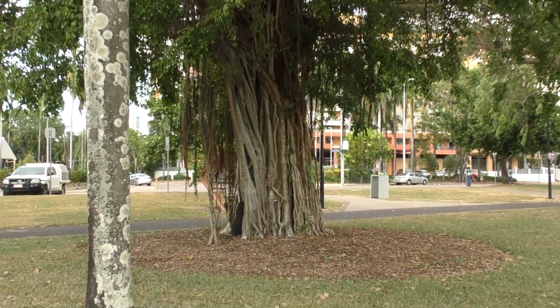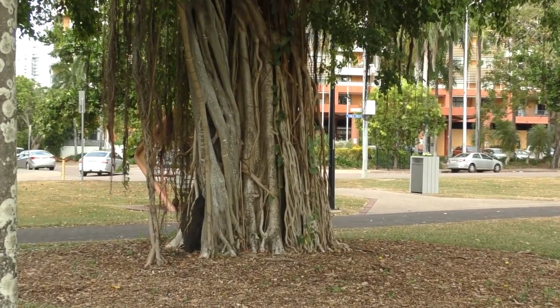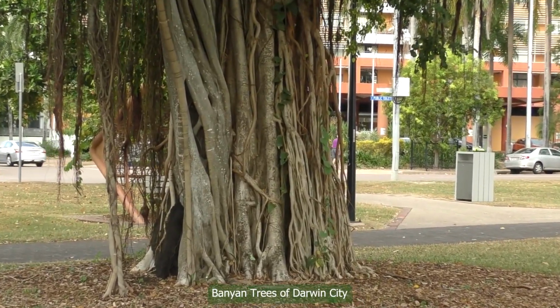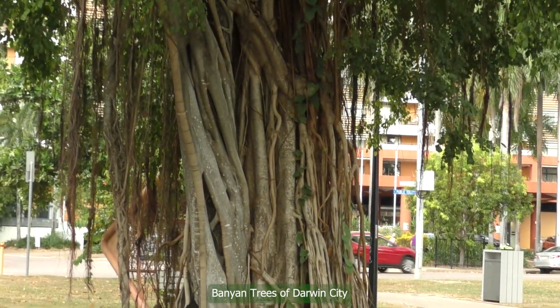One thing you will see around Darwin is these structures. They're called a banyan tree. I think a common name for the tree is a fig tree, but they're quite amazing structures. I really like the look of them.